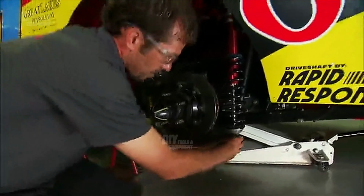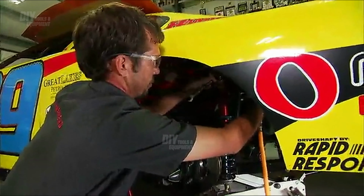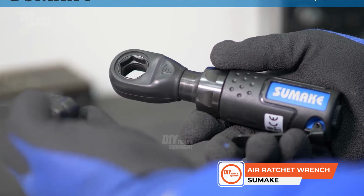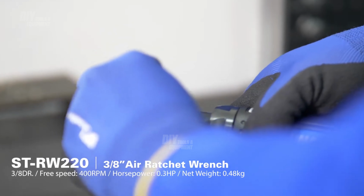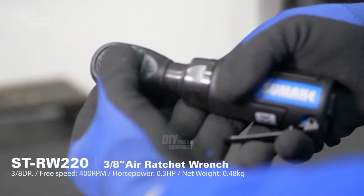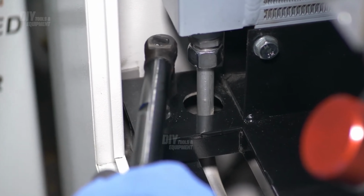Working in tight, confined spaces requires a compact and reliable air tool for smooth fastening and loosening of bolts. The SUMAKE Minimal Air Ratchet Wrench is specifically designed for precision in such environments. It features a 3/8-inch square drive, offering a maximum torque of 54 Newton-meters or 40 foot-pounds, and a working torque of 14 Newton-meters or 10 foot-pounds.